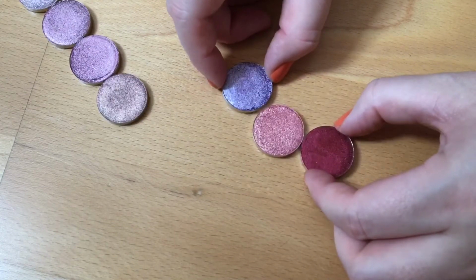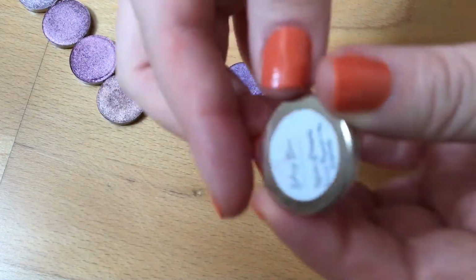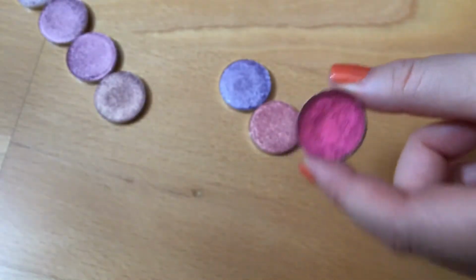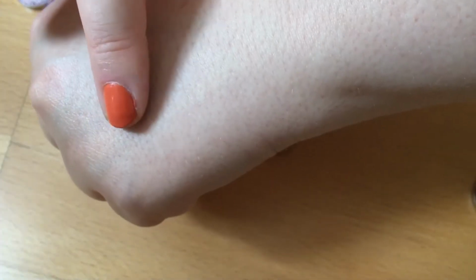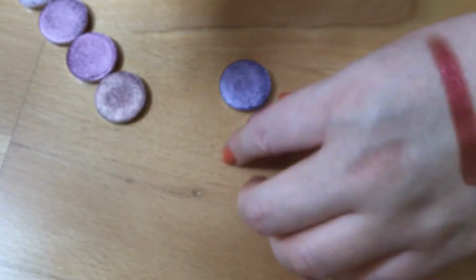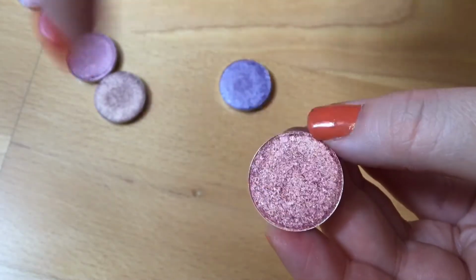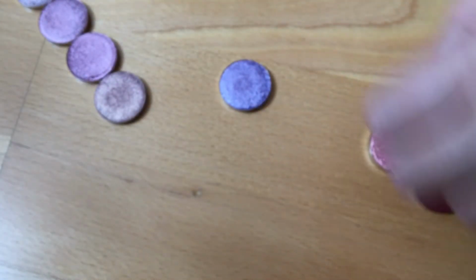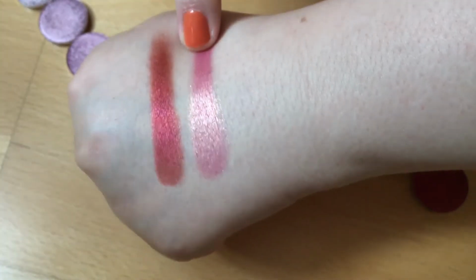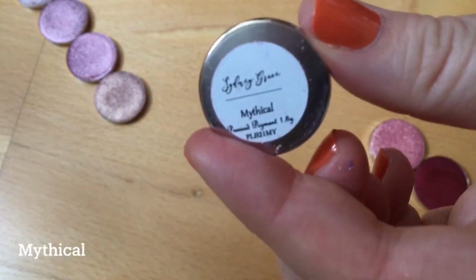Then let's swatch these three shadows that are very different to the two other color stories. So the first one is Queen of Hearts. This is a beautiful, beautiful red. The second one is Lucky Peach. And the third one is Mythical.